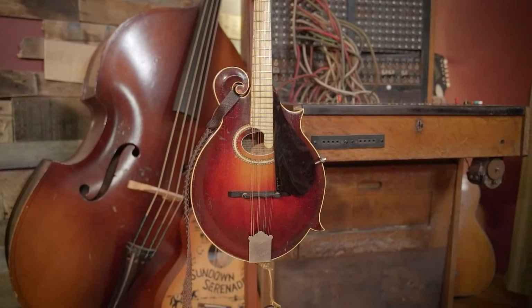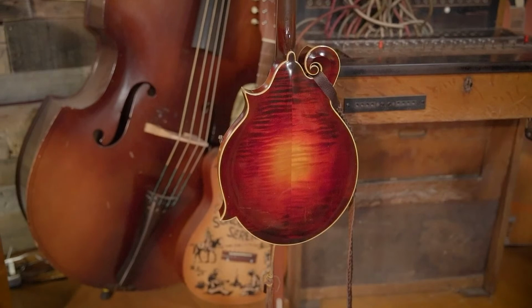But the family that bought it in 1930 also bought a 000-18 Martin guitar and a brand new fiddle. And it was still in the same family. I got to know the grandson of the fellow that bought it. The fellow that bought it was named Gene Quick, and everybody called him Daddy Gene.